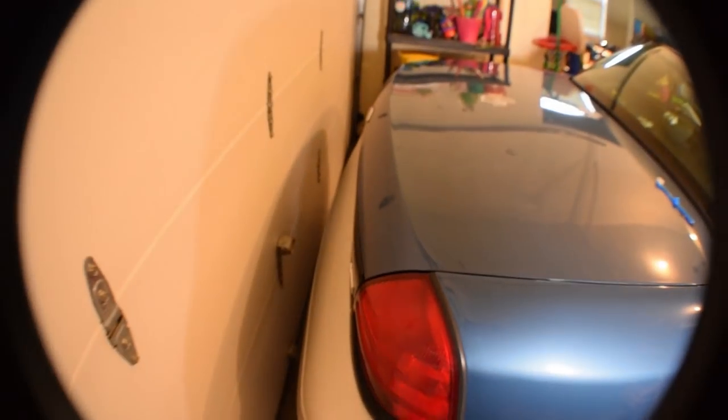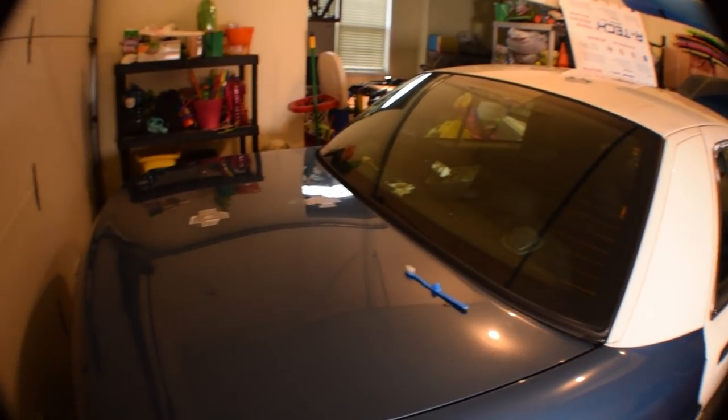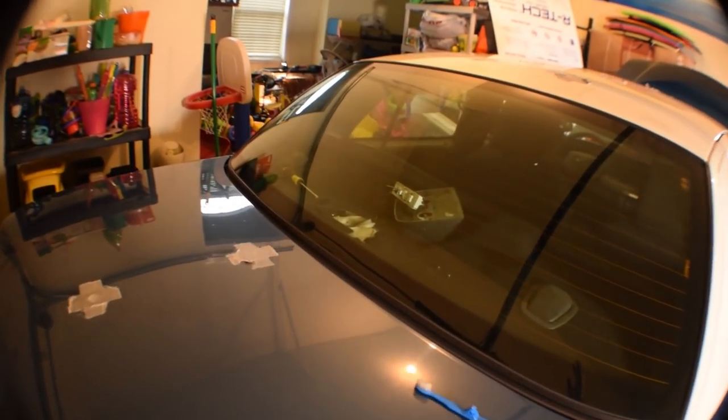There is a wiring harness in the trunk right under here, and I'll show you guys that when I open the trunk. I can't really do that right now because this car is gigantic. It barely fits in the garage. This is about the same size as our Ford Expedition extended version. So this thing is just massive. This is a really, really big car.